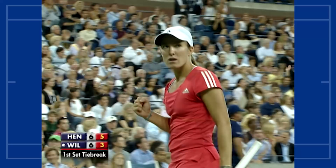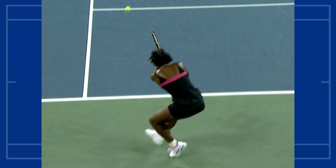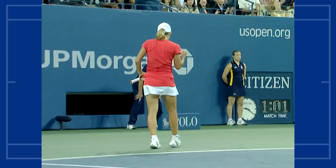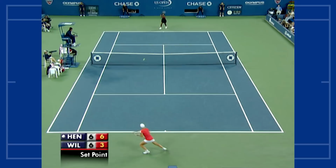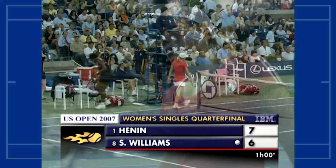Justine Henin. Slugging it out from the baseline. Takes control of this point with the big forehand. 6 points to three. Set points for Justine Henin. Has the set. It was a long struggle from that break in the opening game. A very tensely played first set by both players, but the top seed prevails to take a one-set lead.